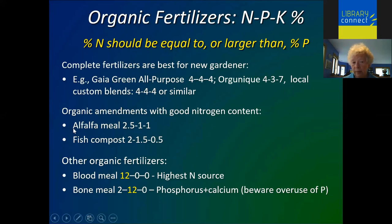And here's some ideal amendments. Alfalfa meal, 2.5% nitrogen, 1% phosphorus, 1% potassium. It's actually really quite good. That's a good ratio. And fish compost is the same. Both of those amendments actually look low, but that's a good level of nitrogen to phosphorus to potassium in a soil amendment.